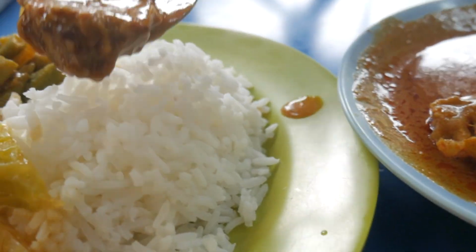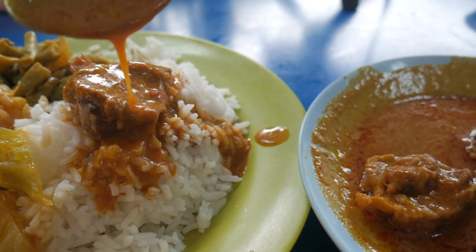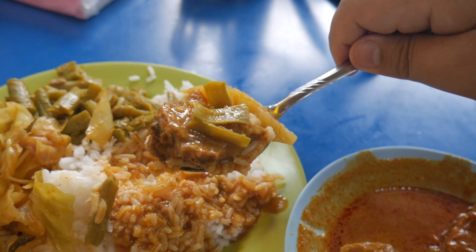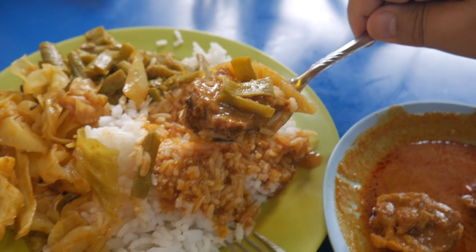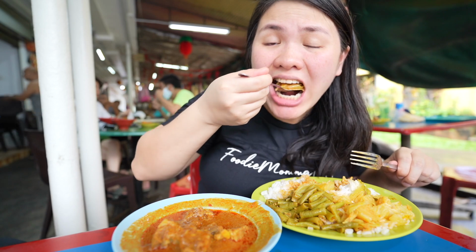You don't need teeth to chew that mutton. Super tender. And then the curry, it tastes just how typical Indian curry tastes like. It's not on the coconutty rich side. The spices here are not really strong. I would say it's medium spice. So tasty.